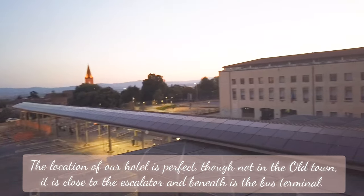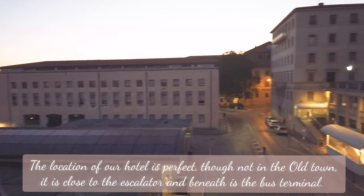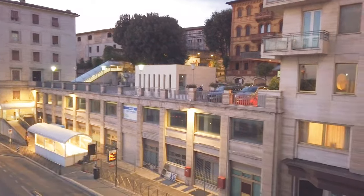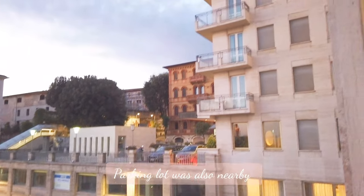The location of our hotel is perfect, though not in the old town, it is close to the escalator and beneath is the bus terminal. Parking lot was also nearby.